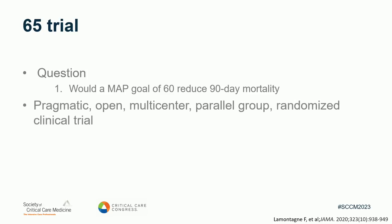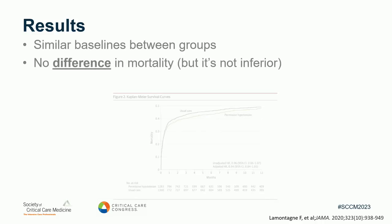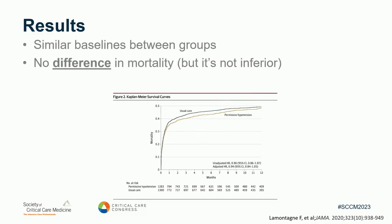So this was a pragmatic, open, multi-center, parallel group randomized control trial, a mouthful. It was based in the UK, and it was also unblinded, and their primary outcome was, again, 90-day mortality. And to make a long story short, there was no difference in mortality. However, a key note here is that it was not inferior. So in other words, even though we didn't see a benefit to it, we certainly didn't see a harm.